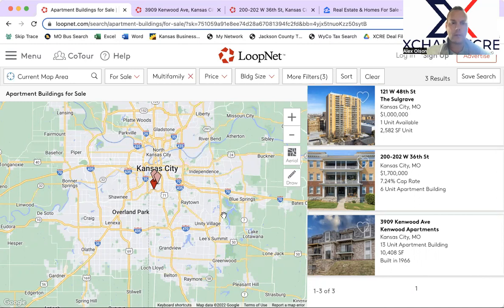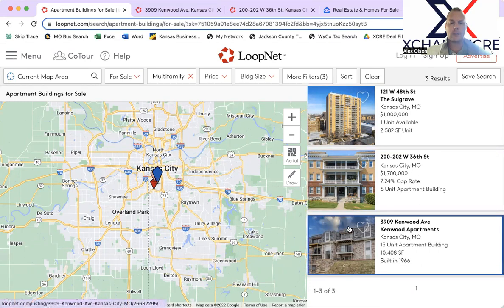So here is LoopNet as we look at every single week. And this is looking at just recently what's coming on the market in the last 7 days. And there's only one real new one, and that is this property here on 39th and Kenwood.